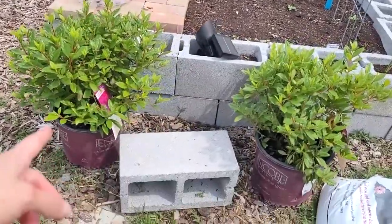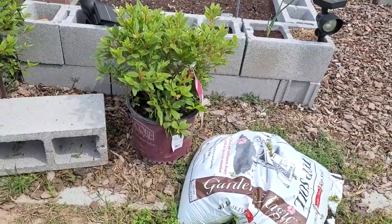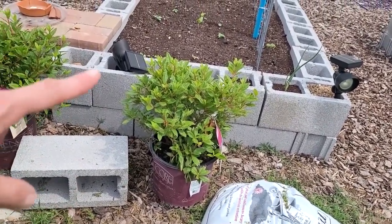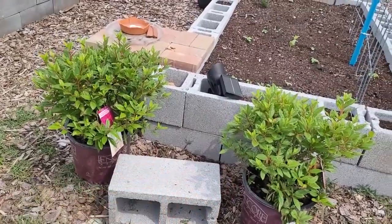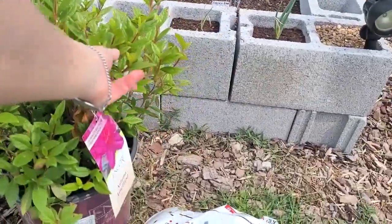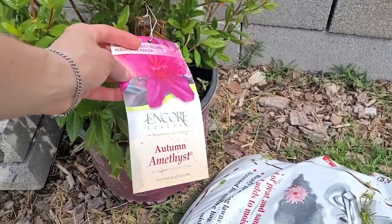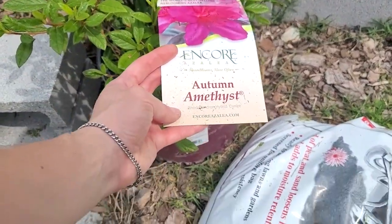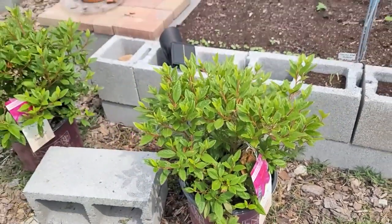We went over to the local garden center where I work, and I had seen these guys come in, and I had seen their first flush of blooms. They are 2 full sun azaleas, and the flower on these is a true fuchsia. They call it autumn amethyst. But guys, when I saw these in full bloom, oh my gosh, it's so sexy. That's the best way that I can describe these plants when they are in full bloom.